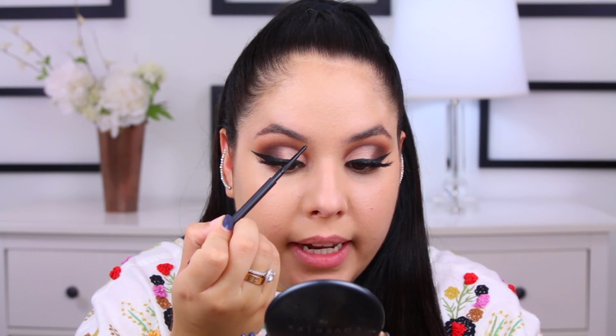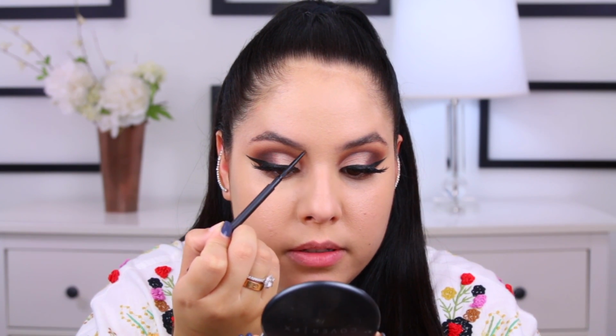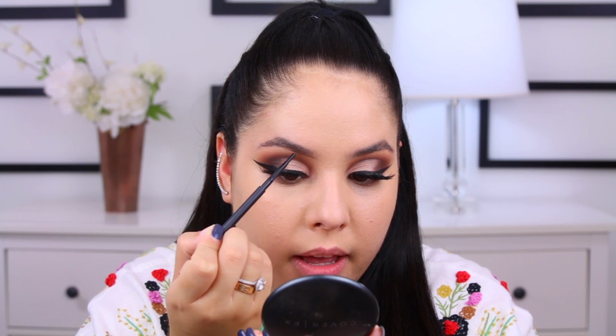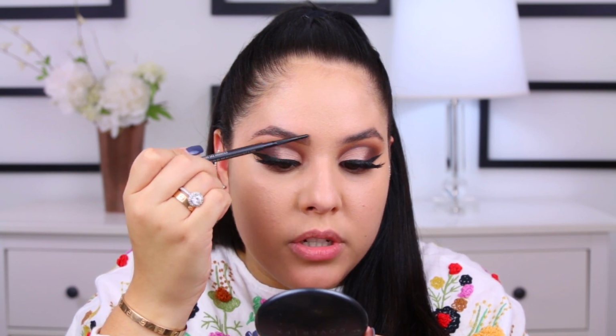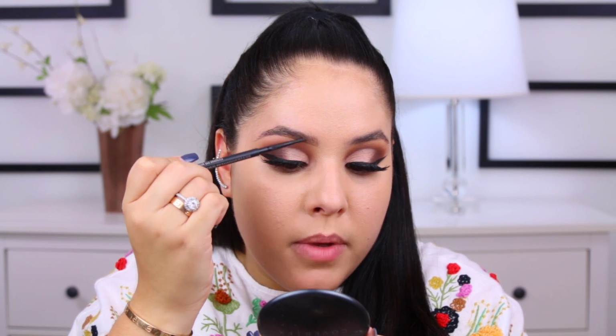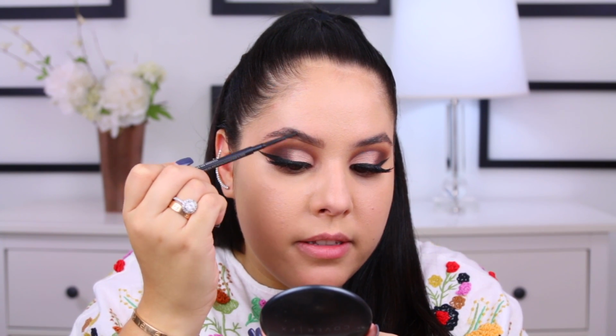So I'm going to go ahead and fill in my brows. I am going to start off by underlining my brows. I have pretty full brows on their own, so I really don't need to do too much, but I definitely do have to fill them in just a little bit. I always underline the bottom of my brows and then I start doing flickery motions on the areas where I have some sparse areas.